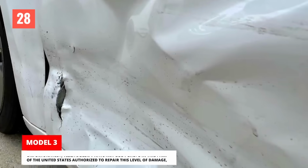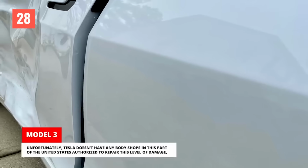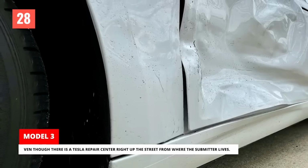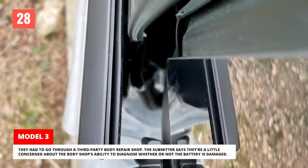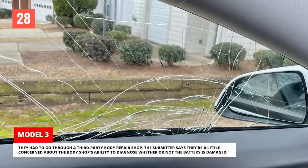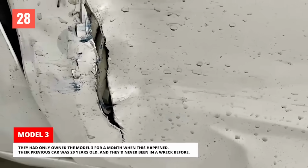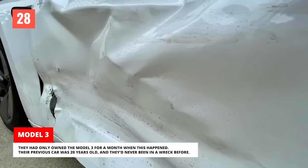Police were contacted, and the Teslacam footage was used to prove that the driver of the Dodge Charger was at fault. Unfortunately, Tesla doesn't have any body shops in this part of the United States authorized to repair this level of damage, even though there is a Tesla repair center right up the street from where the submitter lives. They had to go through a third-party body repair shop. The submitter says they're a little concerned about the body shop's ability to diagnose whether or not the battery is damaged. They had only owned the Model 3 for a month when this happened. Their previous car was 20 years old and they'd never been in a wreck before.